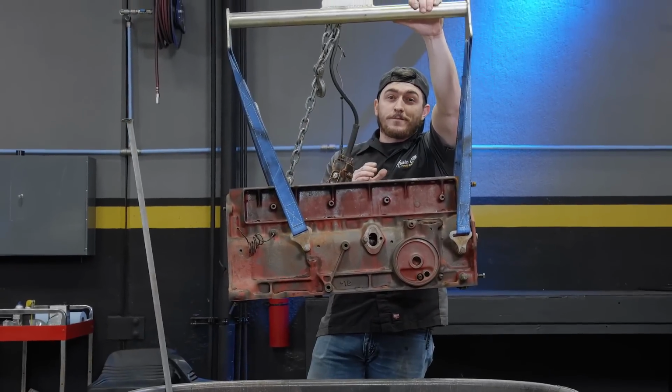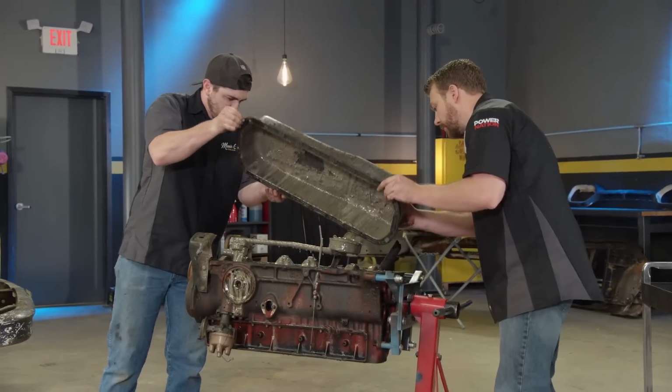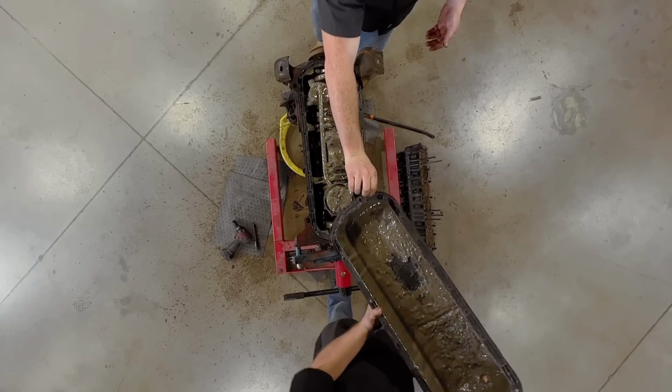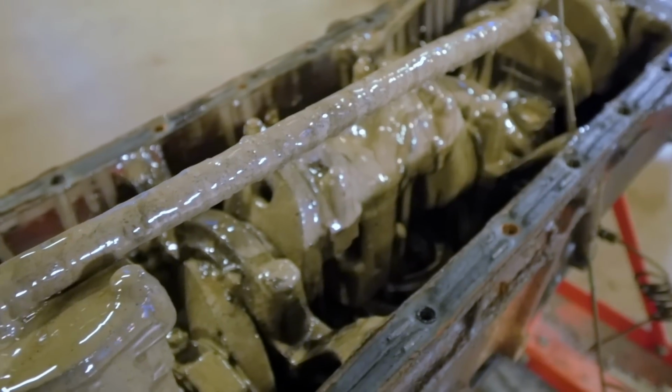Now, don't think we forgot about this old boat anchor that actually came out of the truck. We did some pretty shocking stuff to get it freed up that you can check out on our website. That's not a chocolate milkshake.